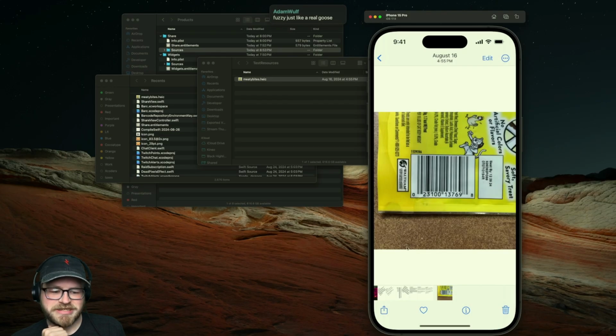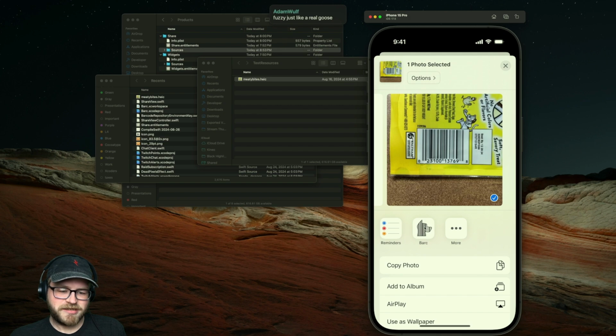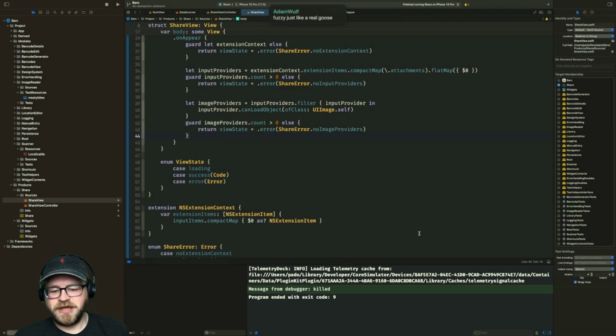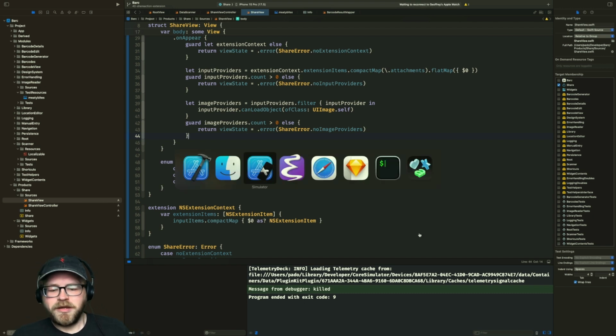Fuzzy just like a real goose. Exactly. You get it.